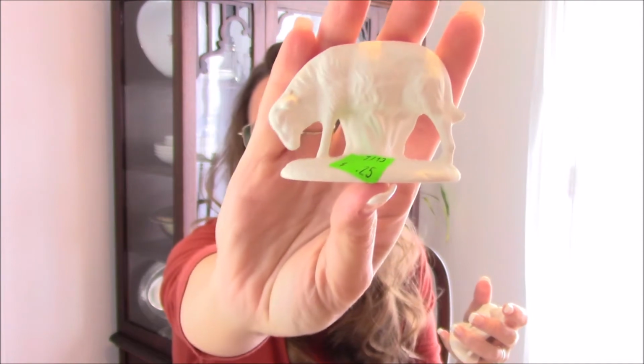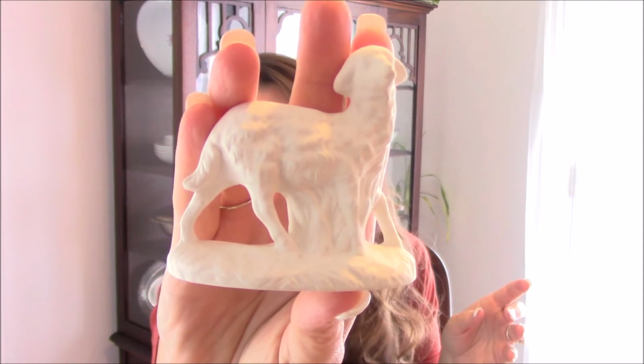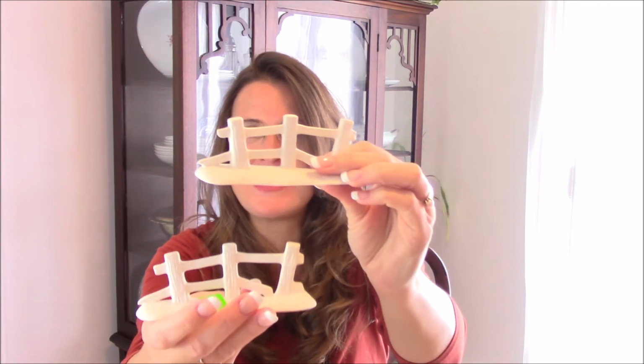I don't know if you can see him. And then I also got this little lamb for 25 cents. So I plan to use them at Easter and spring in some little spring decor pieces that I want to put up. And I also have 2 little fences. I don't know if you can see that.